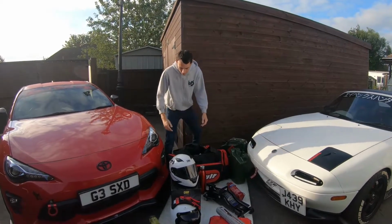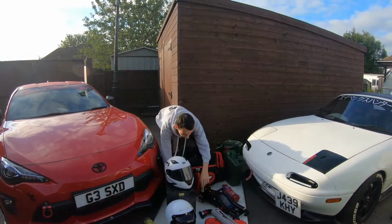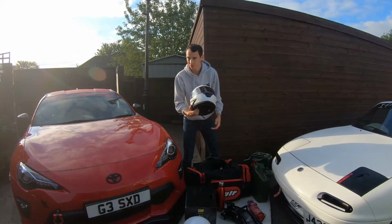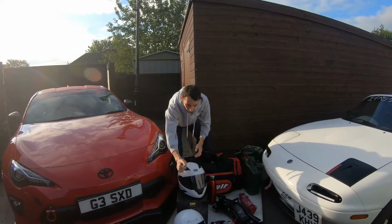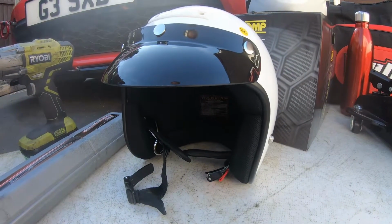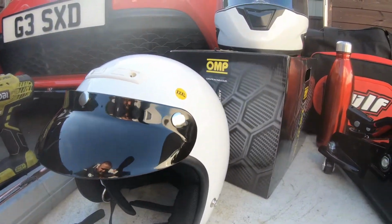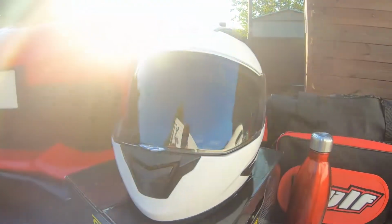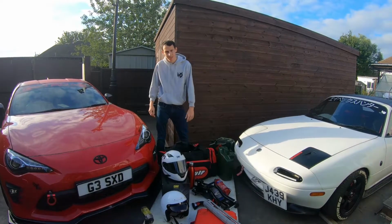And then, as much as your feet are important, you need to make sure you protect your head. So you've got two different types of helmets here. You've got a full face helmet, which obviously covers the full face, and then you've got an open face helmet. The difference is, depending on what car you've got, if you've got a soft top or something where you can have the roof down, you need to make sure you've got a full face. It's part of the regulations here in the UK.